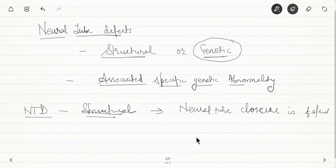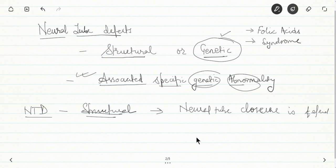Genetic, it is primarily not a genetic condition. It can be associated with a few genetic conditions, a few syndromes. It is mostly associated with folic acid deficiency, different conditions which lead to this, or it can be associated with certain syndromes. So there is no particular genetic abnormality that you can associate it with. Like when I say thalassemia, alpha thalassemia or beta thalassemia all have their specific genetic mutations which can be used to diagnose these conditions in the prenatal period, in the fetal period.